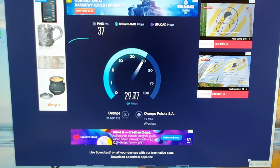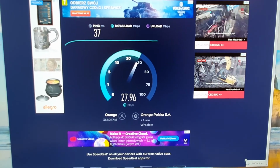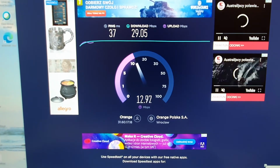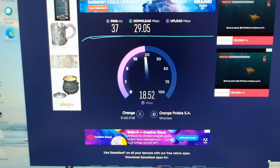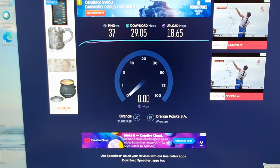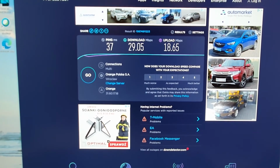All right, the ping is really high, 37. The download speed is around 30 megabits a second. 28 to 30 it looks like. Okay, 29.05, and the upload speed is, whoa, look at that. That was a nice jump. That is actually amazing compared to what I was getting before. 18.65 megabits a second. That's double what I was getting practically with my last router.